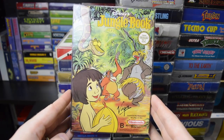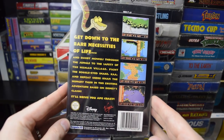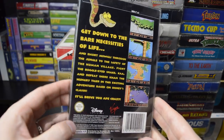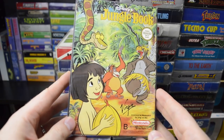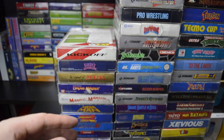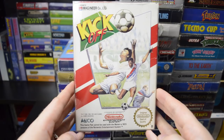Jungle Book, one of the Disney games that wasn't made by Capcom, and as a result it's not as good. But it's still some decent graphics here. Kickoff, some football.